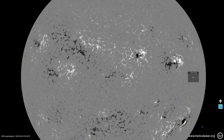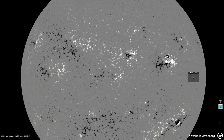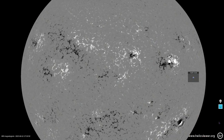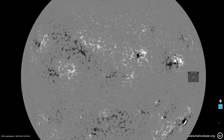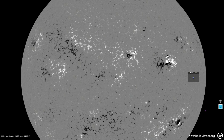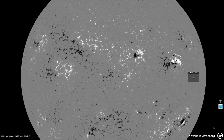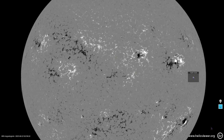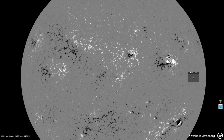Let's take a look at sunspots. This is our SDO magnetogram. That's a 24-hour video. And you can see not a lot of huge changes happening here. Again, this sunspot up here did evolve a little bit. This one down here did degrade a little bit, but no major changes happening. A new sunspot did form here. So this one's promising. This one looks magnetically complex.